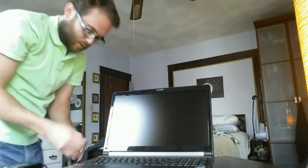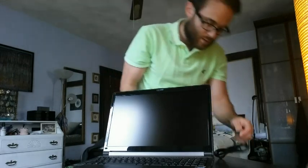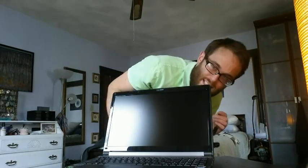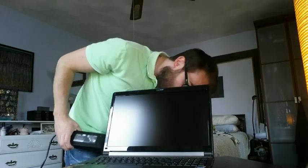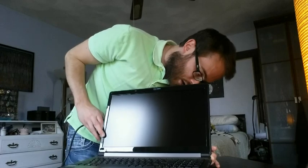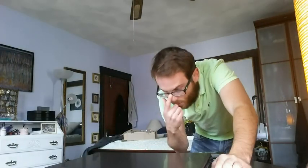I am plugging in the laptop. No, you're not. I'm plugging in the cord. I'm plugging in the laptop. Okay. So. Interesting. It's in the back. Okay. I think I might like that, actually. And let's make a note. I've got a VGA port in the back here. Let me actually show you.